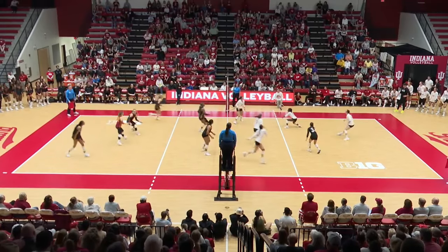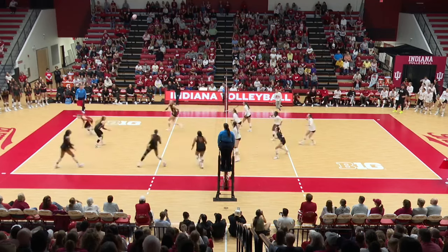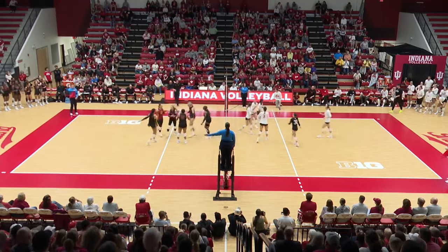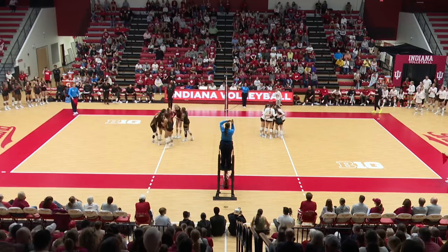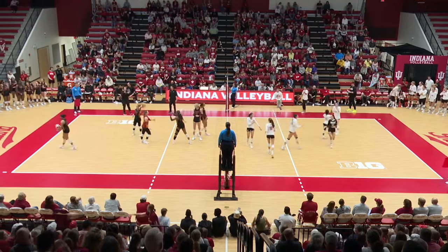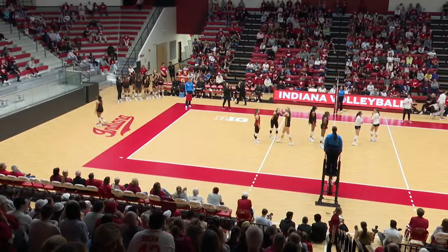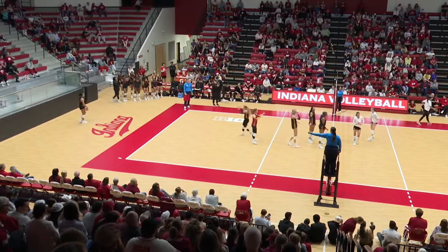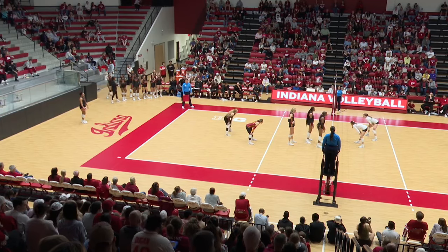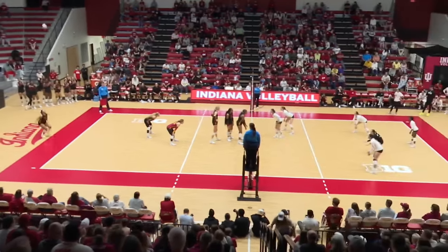Maple, good dig by Batenhorst, overpass. Ilawole, Hayworth for Alonzo Corsellis, kept up. Tuaninga, far side set. Batenhorst finds the floor, and a kill for the former Nebraska Cornhusker. That's her 17th of the match. We're really starting to see Mia Tuaninga and Allie Batenhorst find that connection, find that rhythm. They're clicking. The body language on the two of them is really fun to watch after all of those points.